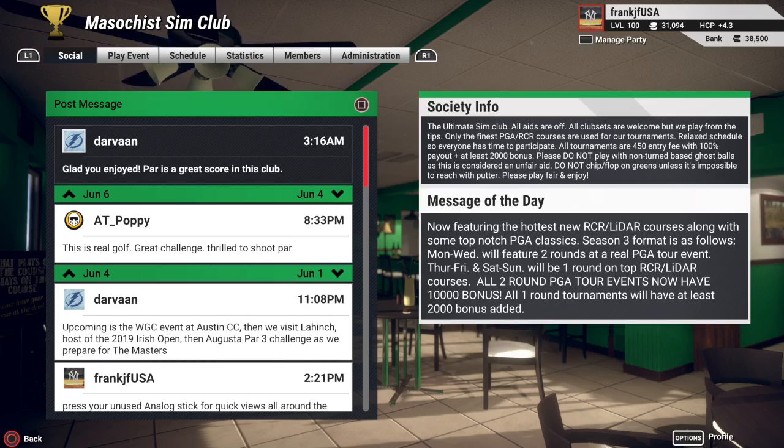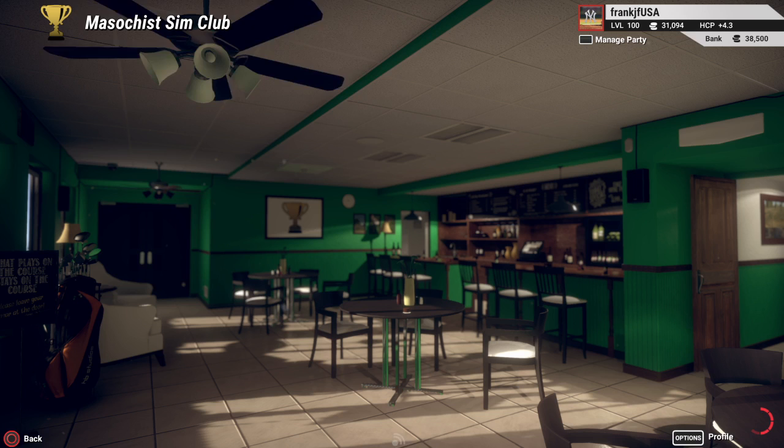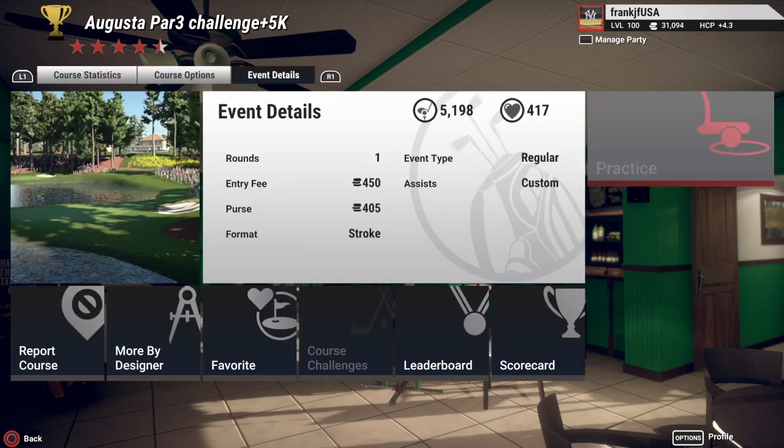Anyway, today's event is this. 2 days to play. All right, this guy, 2407, is already out. We got 2 days to play one round here. I don't think this is going to give us any details on how he set it up. Fairways are firm, greens are firm, but that's its normal setup. Alright, we'll just go out and play it, what the hell. It's only 9 holes, and they're short holes, so what are you going to do?